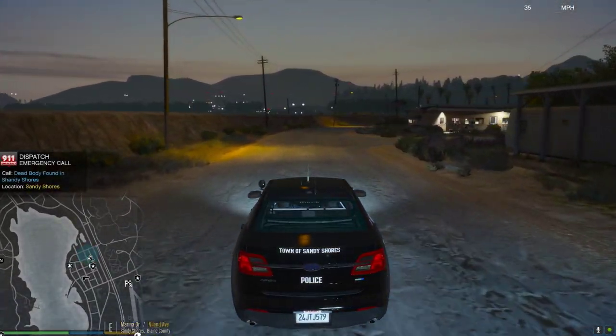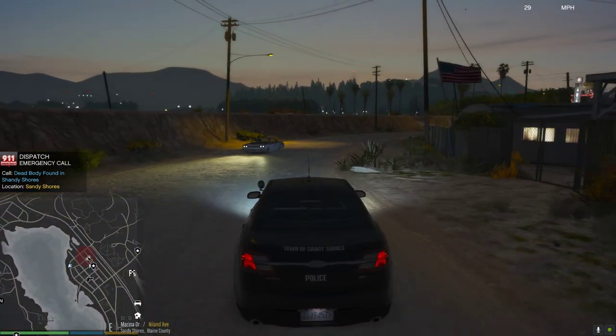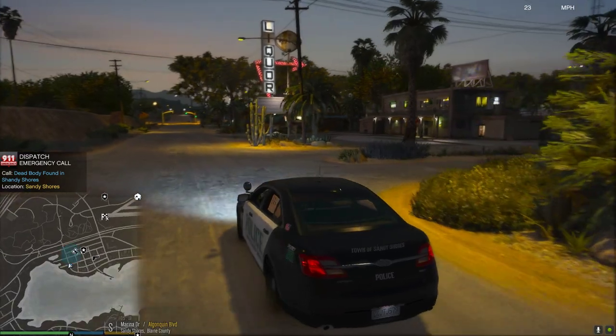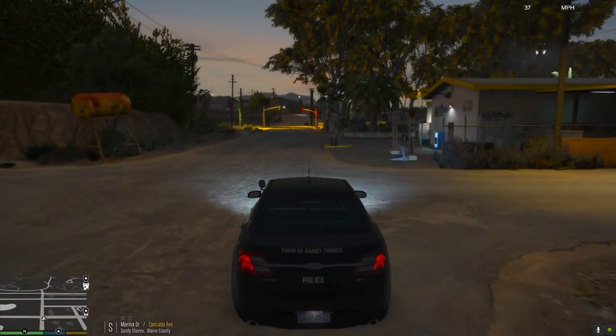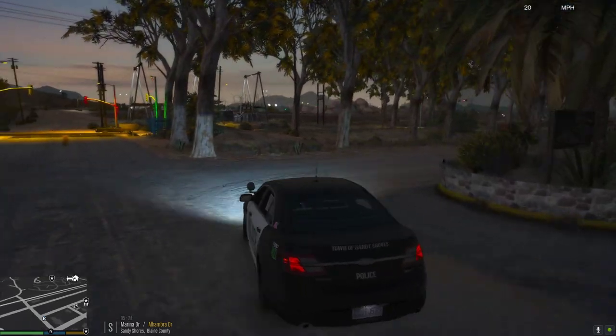Attention all units, we've got a dead body in Sandy Shores. So it was kind of a quiet patrol up here in Sandy Shores. There wasn't really a lot going on. One pursuit, one traffic stop, one call. So that's kind of a slow day.